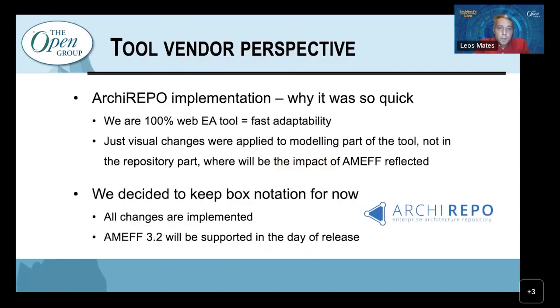So from the perspective of a tool vendor, maybe we have some advantage as we do not provide any client application to install. Instead, we are 100% web-based. Our focus is on maintaining the model and the collaboration instead of core modeling, although we do support that also. So the changes were easy for us to apply. We also kept the 3.0 certification of the tool, as there were only minor changes.